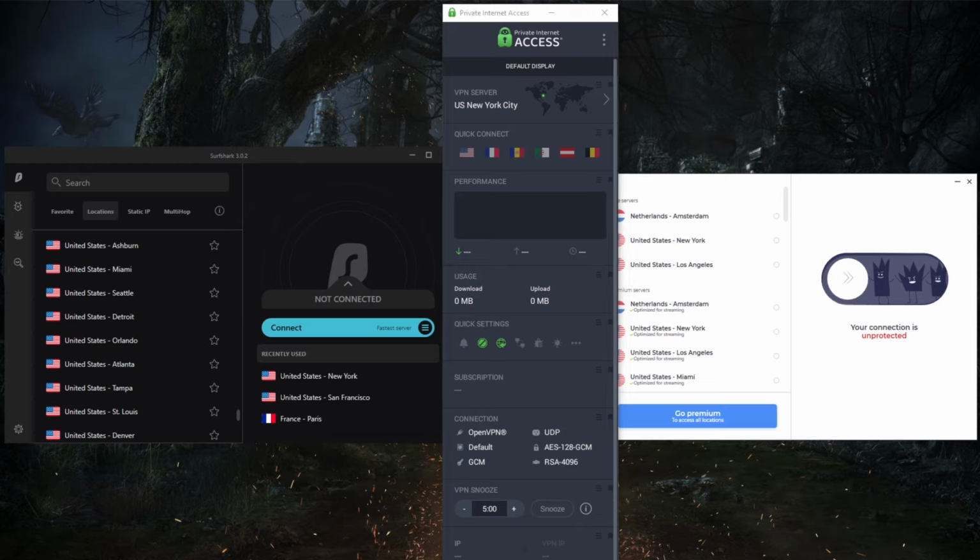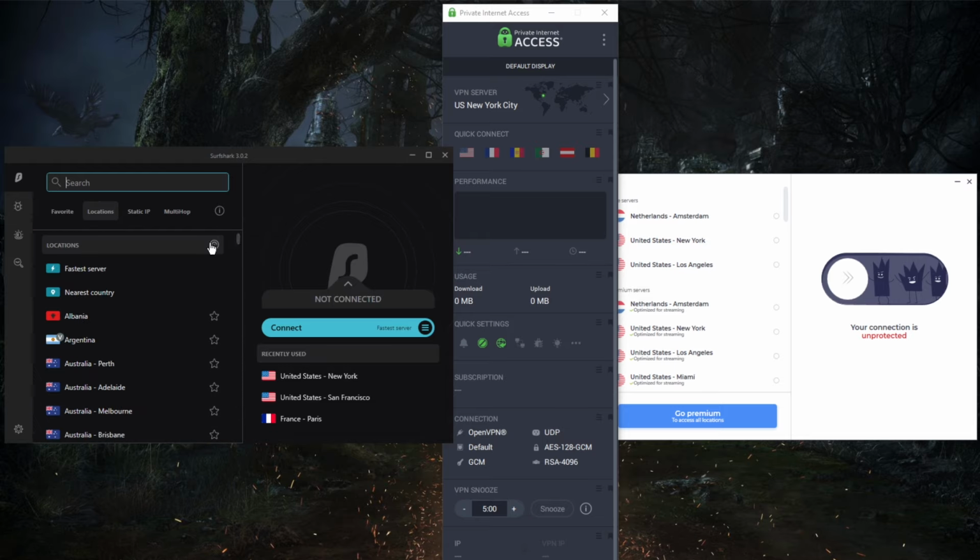Long story short, I think Surfshark would be the best option for most people in this case, because it's a VPN that is known for being very cheap, but it still packs a whole lot of services, a whole lot of features.